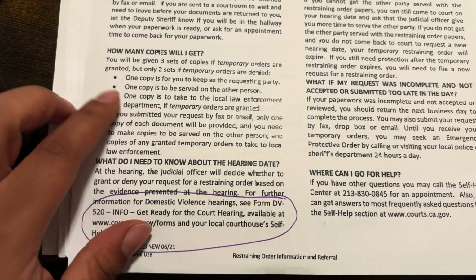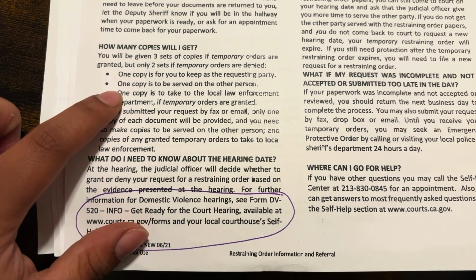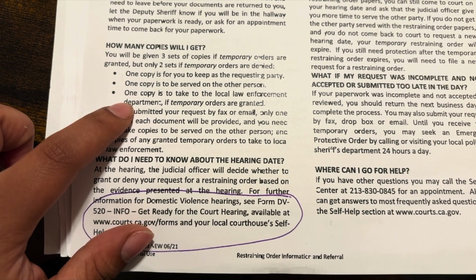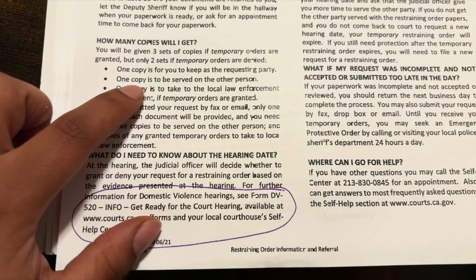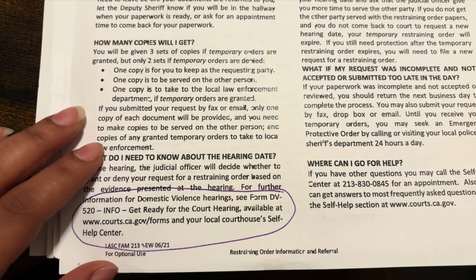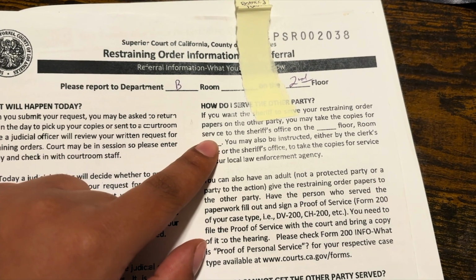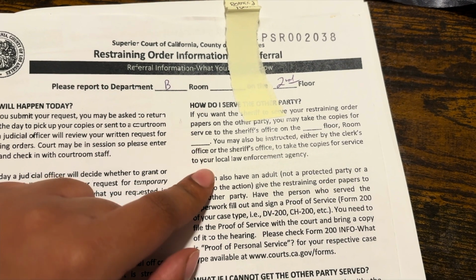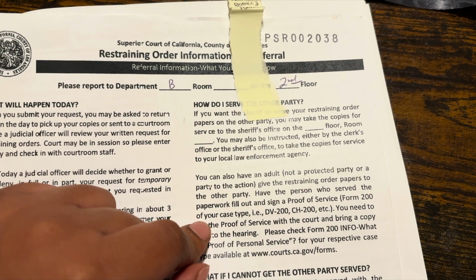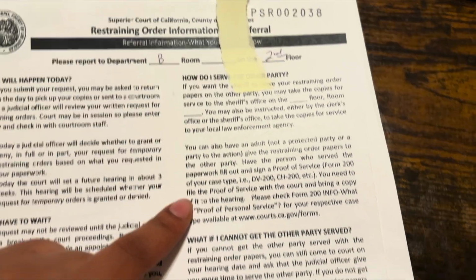And then the 3 copies, like I said: 1 copy for them to be served, 1 copy for me, and 1 copy for the law enforcement. So that's the sheriff's copy. I gave them that, and they attempted service and weren't able to. So that was kind of a bummer, but I was lucky, and I was able to get the police to do it. The police can also serve for free if they're there in person already. I didn't know that, and I found that out.